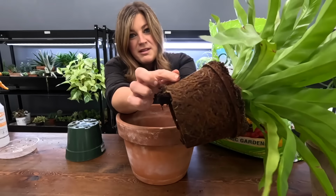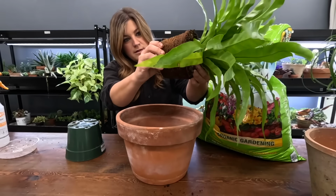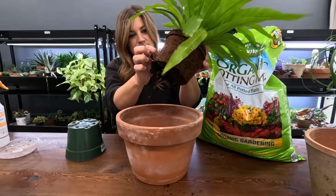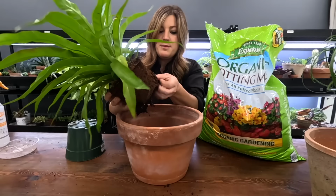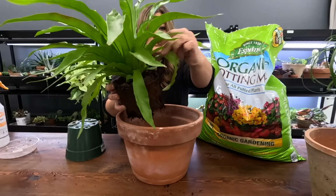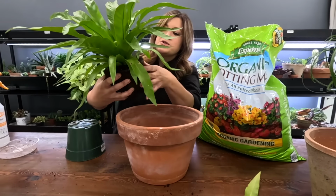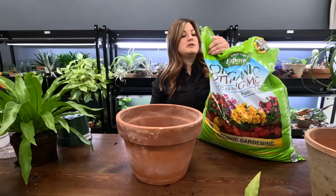Roots look good, pretty thick though, so I am going to loosen them up just a little bit on the bottom. Yeah, the bottom's not bound at all. It's just like they've wrapped around the sides. So I'm just going to lightly scratch those roots up a bit with my finger. There's a damaged leaf right here. We'll just pop that off. These are really easy to groom. You don't need to use snips or scissors or anything. They just snap off easily. And then our soil.